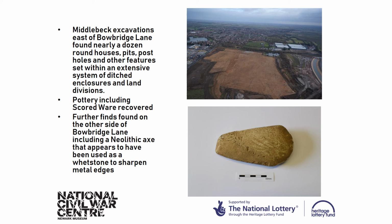Despite this spectacular find, little was known about where the Iron Age people of Newark lived. The Middlebeck development excavations were to shed some light on this. The area east of Bowbridge Lane contained evidence of an Iron Age settlement with nearly a dozen roundhouses, numerous pits, post holes, and other features set within an extensive system of ditched enclosures and land divisions. Significant amounts of pottery were recovered from the pits, some of which included scored ware, typical of the Middle to Late Iron Age, between 400 and 100 BC.